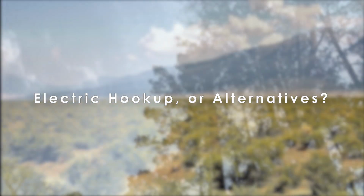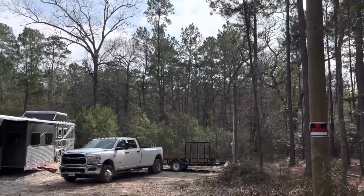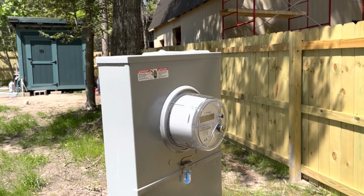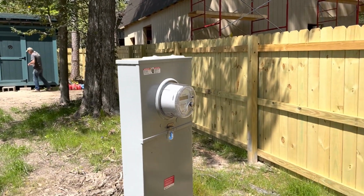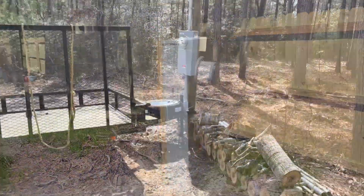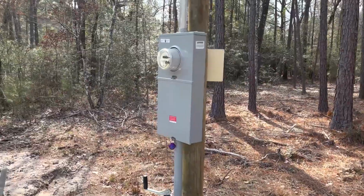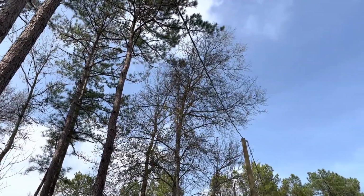Electric hookup or alternative generation for RVs. On top of sewer hookups, one of the most important considerations for an RV lot is access to reliable electricity. Having RV electric hookups allows you to power your appliances, charge your devices, and enjoy the comforts of home while on the road, which is kind of the whole point of an RV, right?